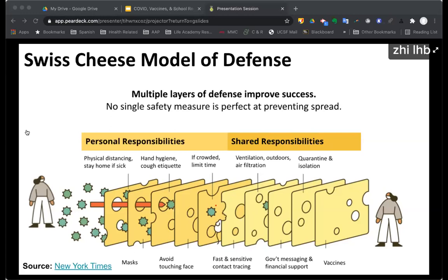And so if we imagine that this person over here on the left has COVID and is releasing particles into the air, and this person over here does not have COVID, we think about the different layers that we can use to protect the person on the right from the virus particles that the person on the left has. No layer, no one thing is absolutely 100% perfect. They all have a hole in them. But the more layers of defense that we use, the better we can do to reduce the chance that this person on the right gets exposed to COVID.